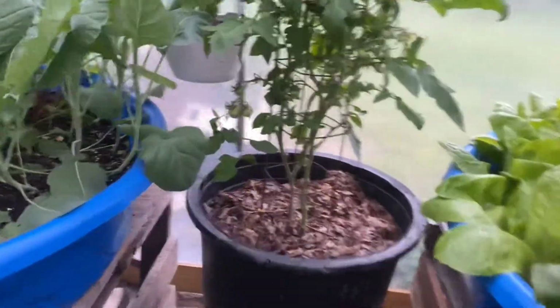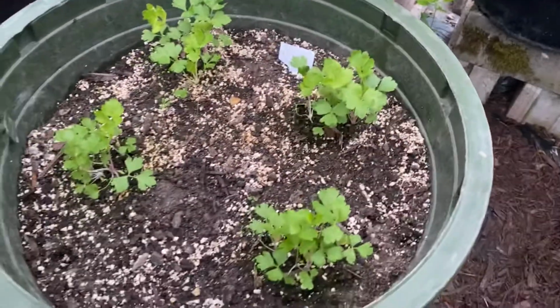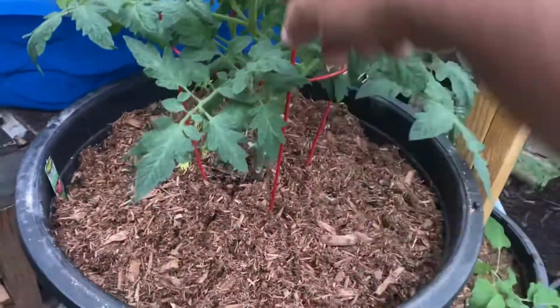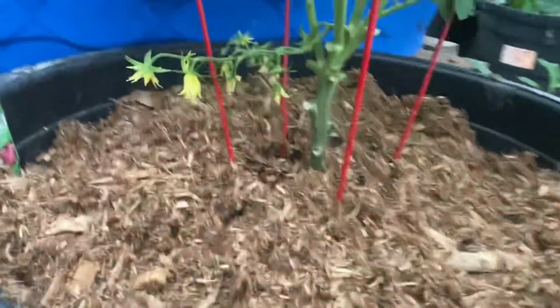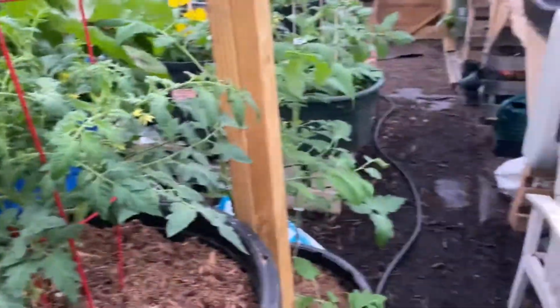Starting to get the tomatoes on the beefsteaks. Celery's picking up a little bit. This is a Cherokee Purple. I don't see any tomatoes yet, but tons of flowers. I'm sure they'll be there.